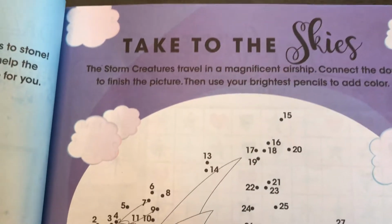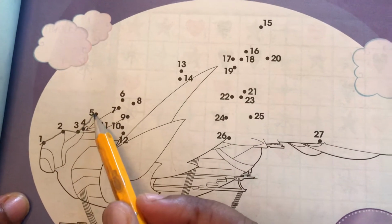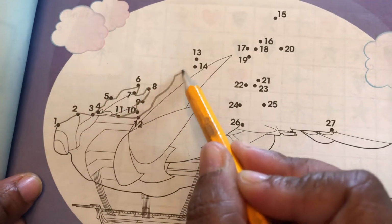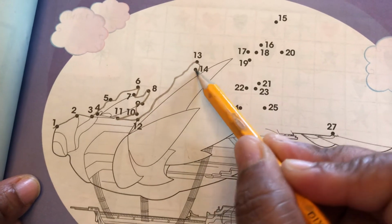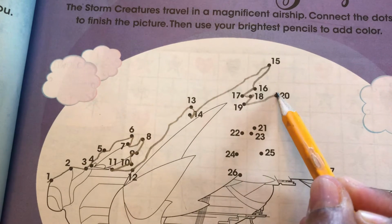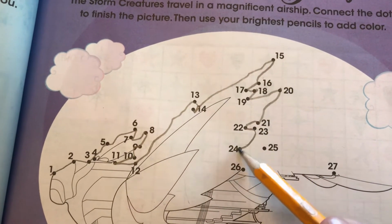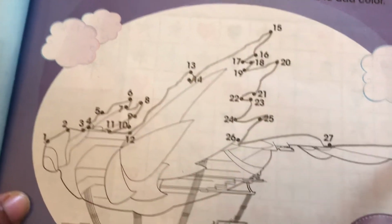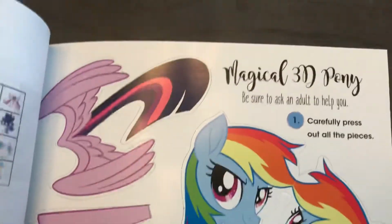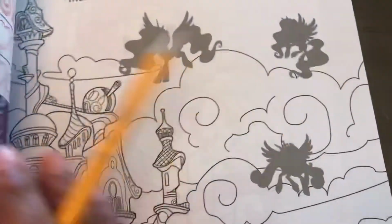It says the storm creature traveling in magnificent hardship. Connect the dots to finish. So you guys, I'm about to be done with this book because this book is mighty long. Wait 15 minutes. Whoa! So you guys, these are the cute little stickers that I got. There's a 3D animal, little pony I can make. I'm gonna make that later on today.